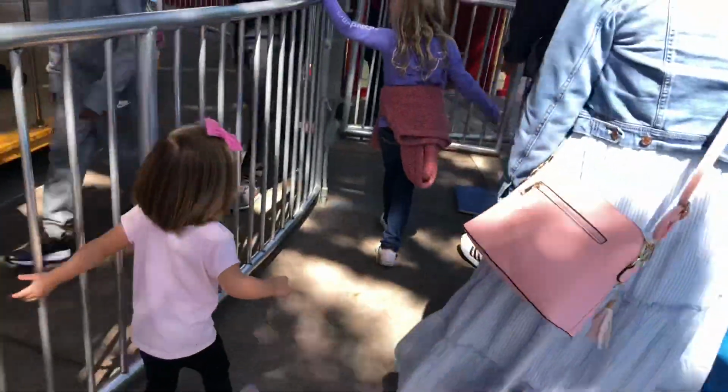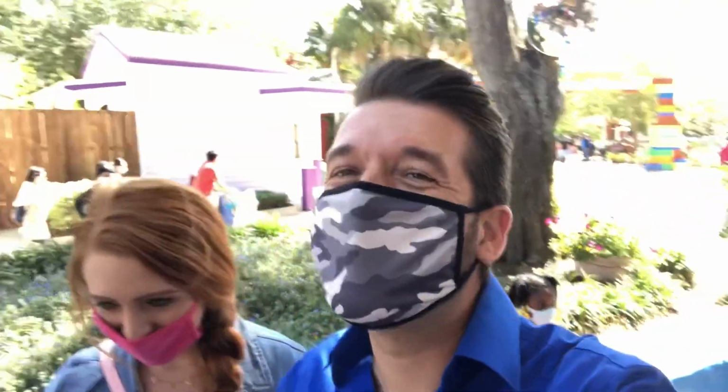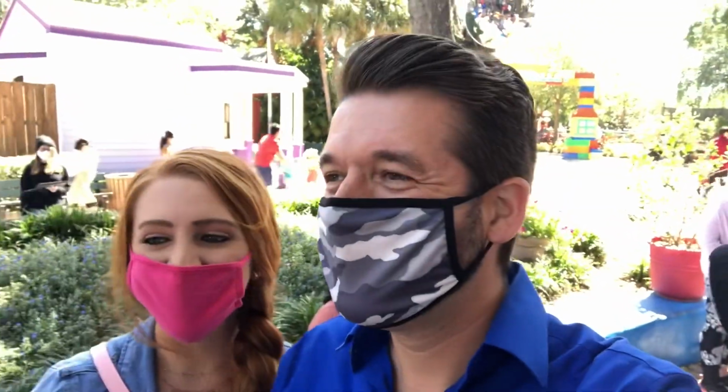Yay, we're moving! I think we might be next. We might actually get on. I'm so excited. I called it. I knew it. I said, watch, we're going to get stopped right as they cut people off. And we did. We're the very next ones in line. Oh, well, we'll go on the next time around. No big deal. We got our first pick.